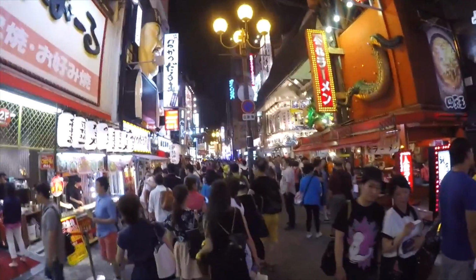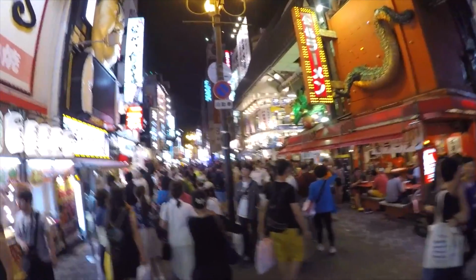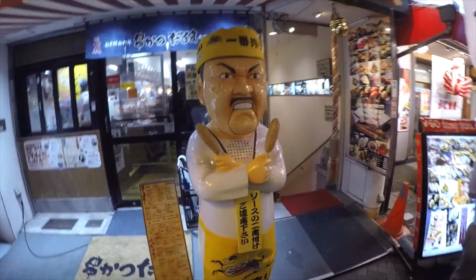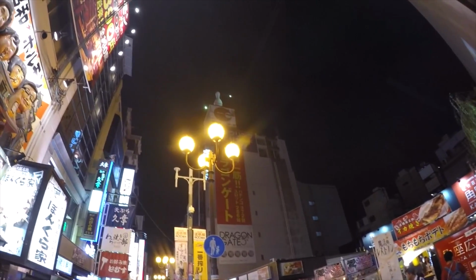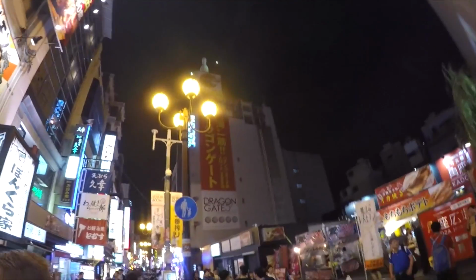Yeah, I don't know anything about Japan, so this is really surprising to me. Osaka's definitely killing the expectations. It's really cool. I need one of those corn dogs. Oh my god. There's like a 30-foot bowling pin up there, up hundreds of feet. Oh my gosh.